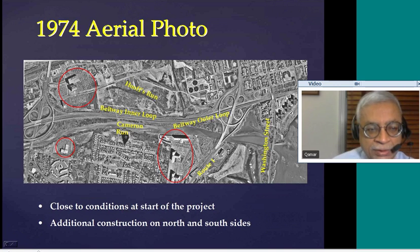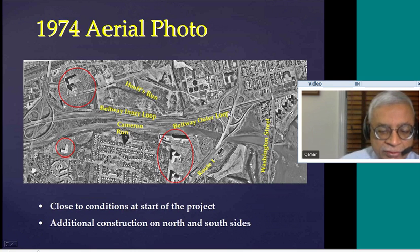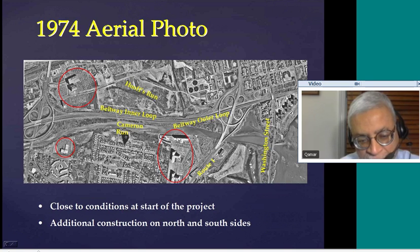And this is a 1974 aerial photograph, which shows that after the construction of the Beltway and all this Route 1 interchange and so forth, there were some further additional construction on both the north and the south side. On the north side, there was the Alexandria wastewater treatment plant and some other structures, and these were the three large buildings that I talked about on the south side, you will see. So the northmost of these buildings in the oval had to be demolished for the construction of the new interchange.